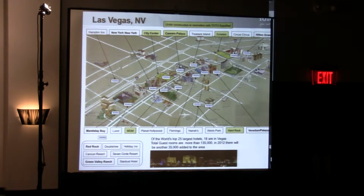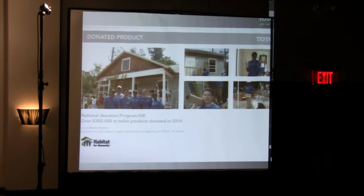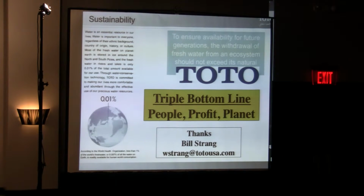You'll see lots of Toto. Because of the 25 largest hotels in the world, 18 are in Vegas, and we're in the majority of them. You'll also see us in airports around the world. Another good indication of where you'll see us in public venues. Habitat for Humanity is also a very important part of our business, and we really strive to be part of a very strong support structure for our community and the society around us. And most importantly of all, let's make sure we take care of that triple bottom line. Thank you.